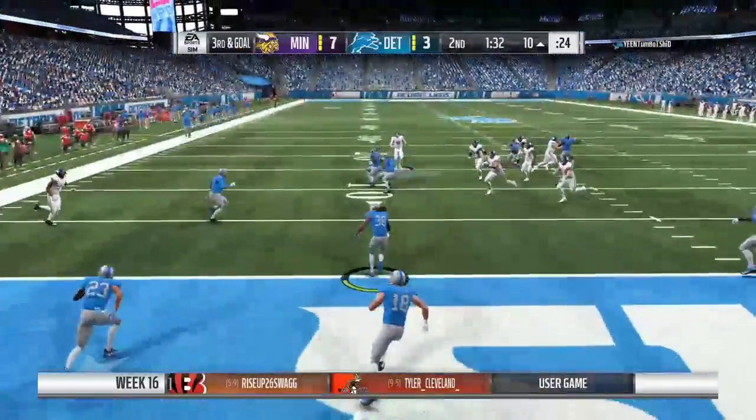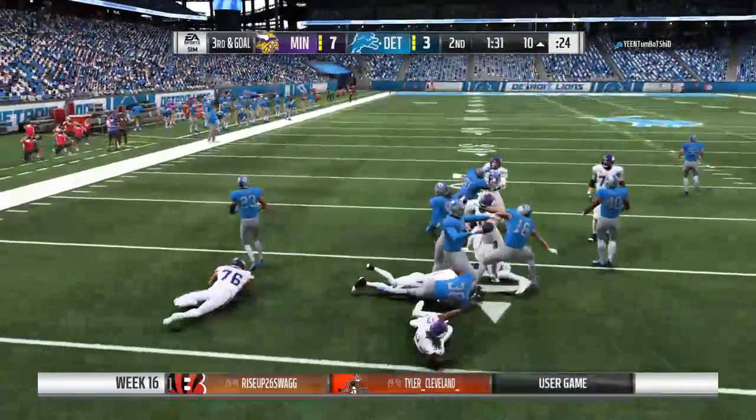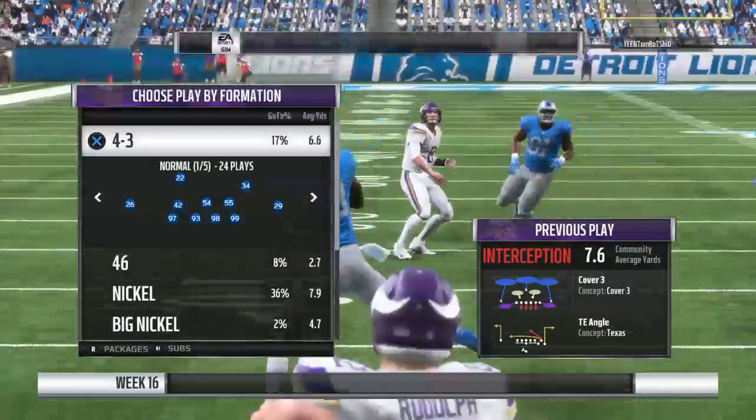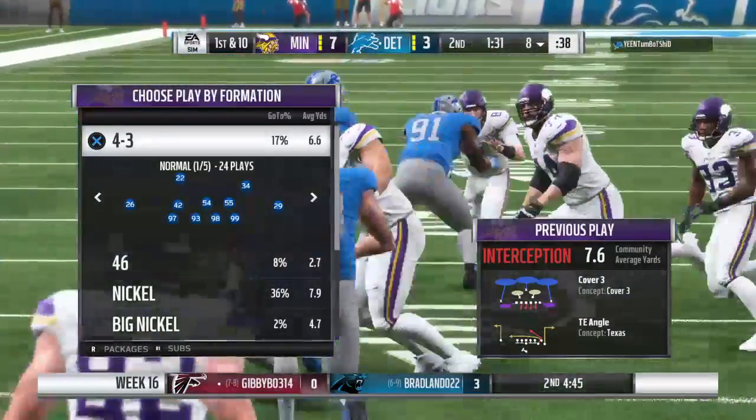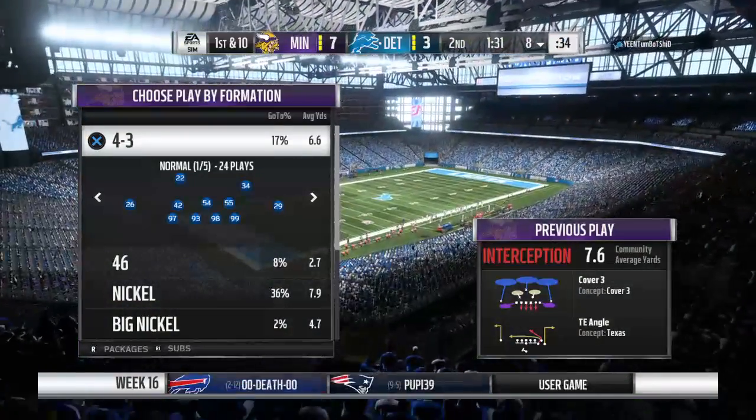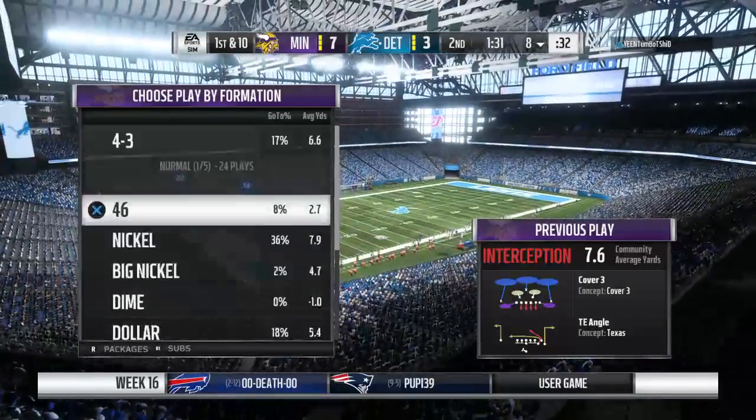And it's intercepted at the goal line. Able to get there and pick it. And a short return will be stopped inside the 10 at the 8-yard line. He had a little bit of the turnover bug last week, 3 interceptions. Not an absolute disaster, but another one here. Do you start to get a little worried?